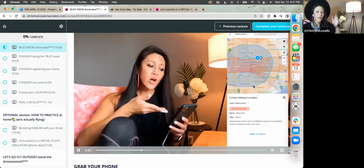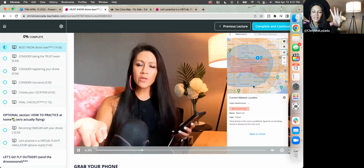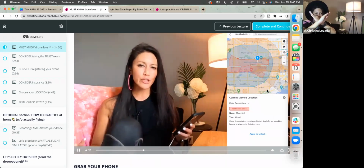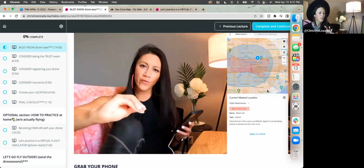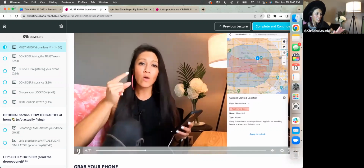Before I fly anywhere, I'm literally just tapping around and seeing what's up. And just like the lion's cage, I'm looking for the areas where there isn't a restriction so that I can stand there and send the drone up. And so it's easier than you think. And it's something that if you do not have a drone, you can actually practice today.